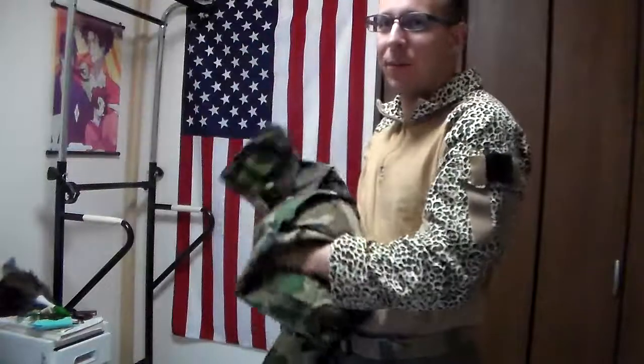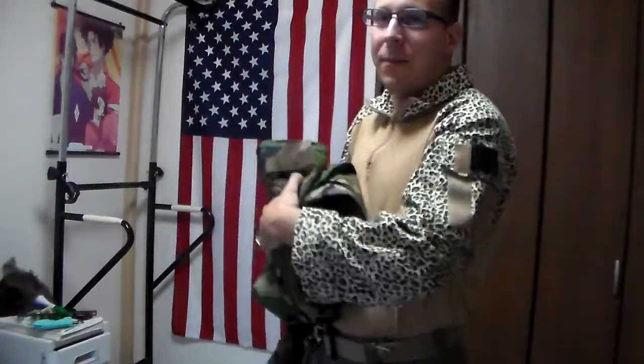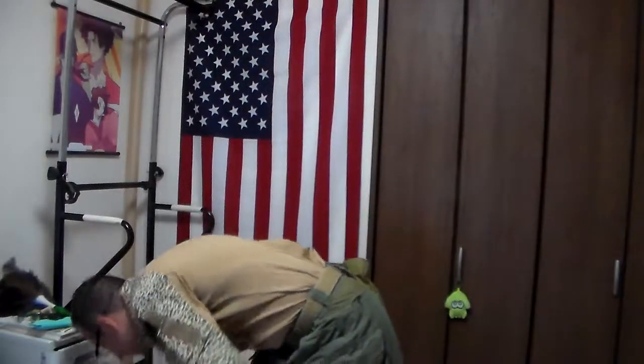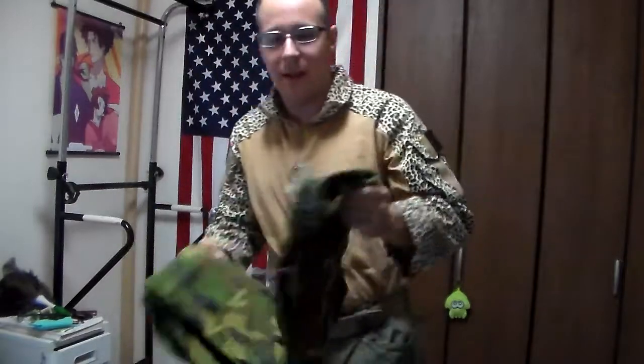Although this one is fairly bulky compared to the poncho and other stuff you can have, you can compress it via the powers of ring core technology, i.e. squeeze it really hard and just jam it into the pack as hard as you can, and boom. Now, these also come with trousers. I've got the Gen 1 trousers. I don't have Gen 2 trousers.